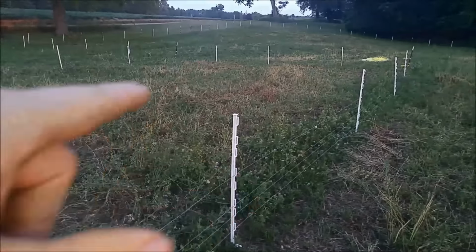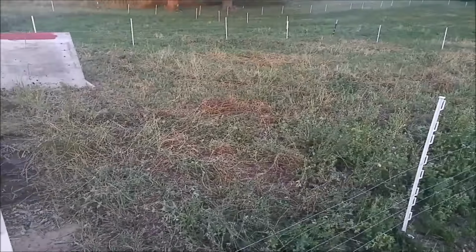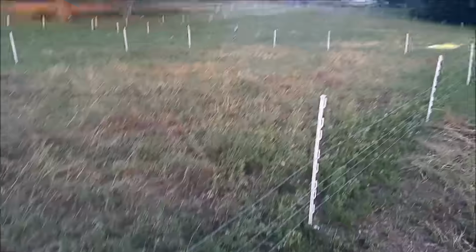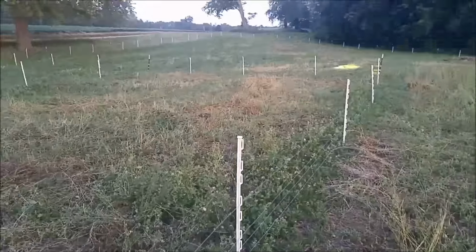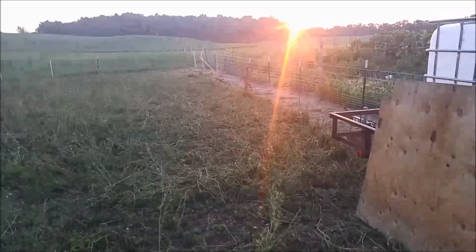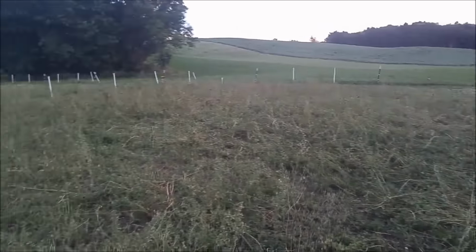It's not a huge paddock. It's a lot smaller than what they just came out of. But I decided to go a little bit smaller, maybe keep a better eye on just how things are going. This is the paddock they came out of, which you can see is considerably bigger. I would say right about double the size. They did a great job of mowing this down, mashing it down. I mean, this was all very tall, very thick stuff when we put them in here.